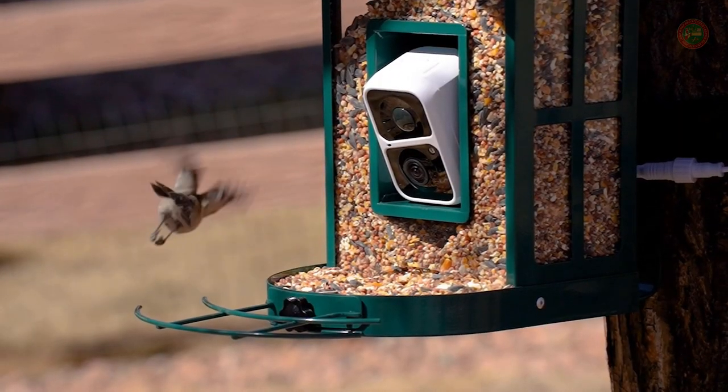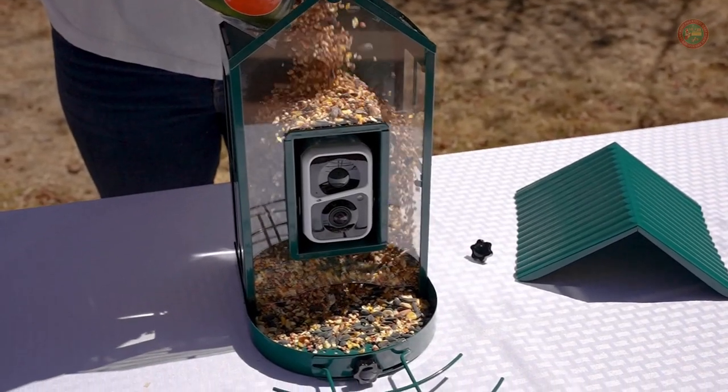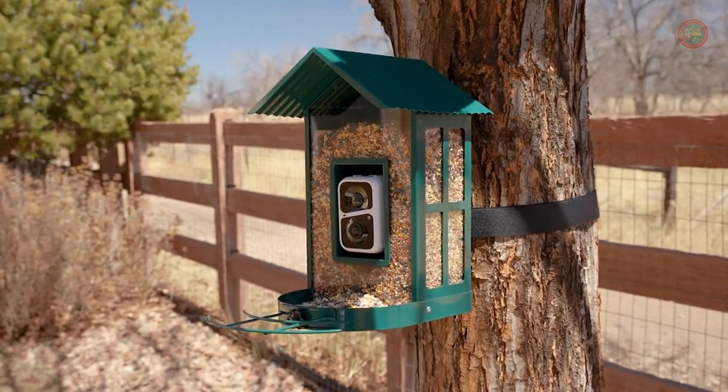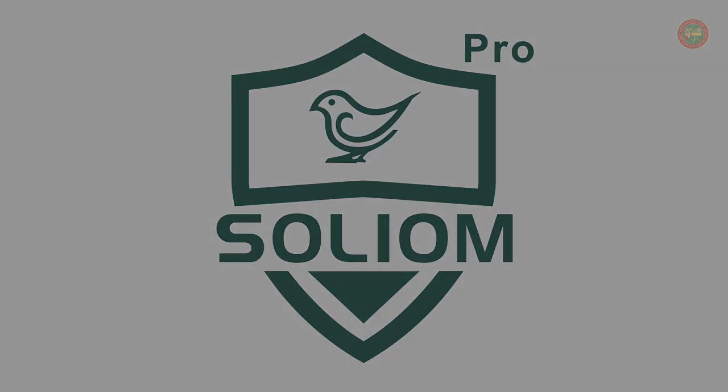This sturdy metal bird feeder is durable for the outdoors, easy to clean, and has a large 2.7 liter capacity, so you don't have to refill it with birdseed too often. This camera is also weather resistant and has an IP rating of 65.